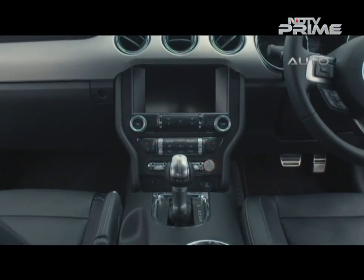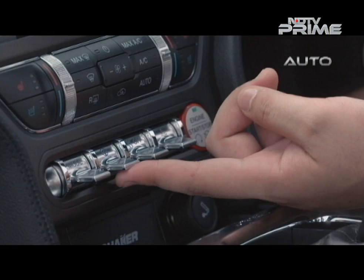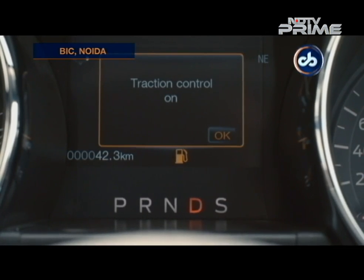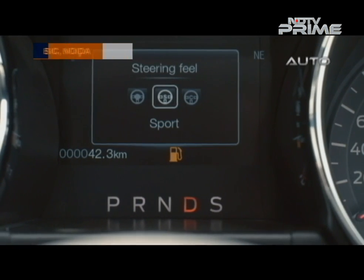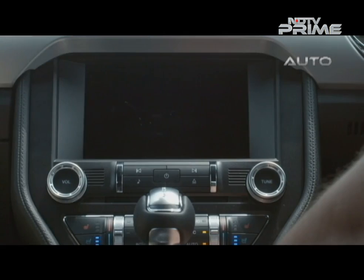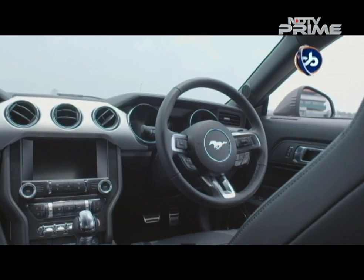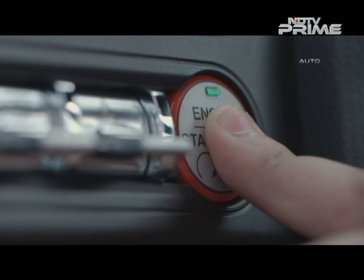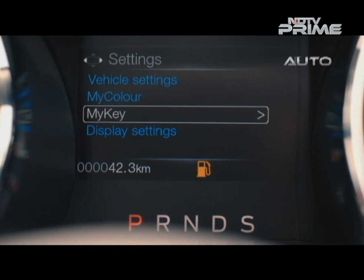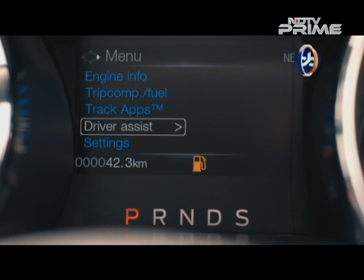The car features 4 selectable driving modes: normal, sport plus, track and snow or wet. What these settings do is adjust the car's throttle, steering and stability control. There are also 3 modes of steering resistance which can be adjusted for the desired feedback. On the inside, the cabin boasts features like dual zone climate control, an 8-inch touchscreen with Sync 2, keyless entry, a push-button start and the MyKey, which allows parents to limit top speed, audio system volume and set limits to prevent disabling of driver assist features.